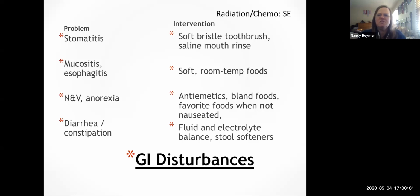Use bland foods when they're nauseated. Use favorite foods between chemotherapies for the anorexia, but not when they're nauseated, because then you lose the favorite foods as a way to keep their nutrition up. Diarrhea, constipation: of course you're going to watch the fluid and electrolyte balance. If there's diarrhea, you're going to replace the fluids and the electrolytes. If they're taking the vinca alkaloids, anything that causes peripheral neuropathies will also cause neuropathies in the gut, which makes peristalsis less coordinated and leads to constipation. So if you see constipation, stool softeners are helpful to prevent that, and sometimes a stimulant laxative.